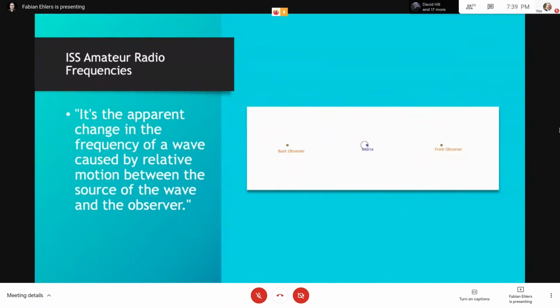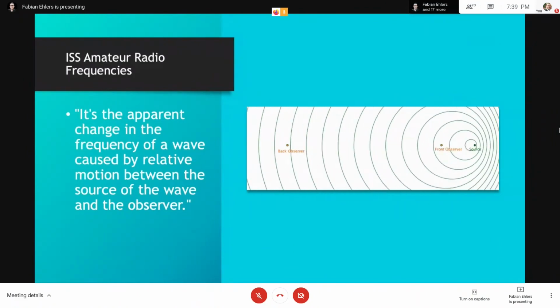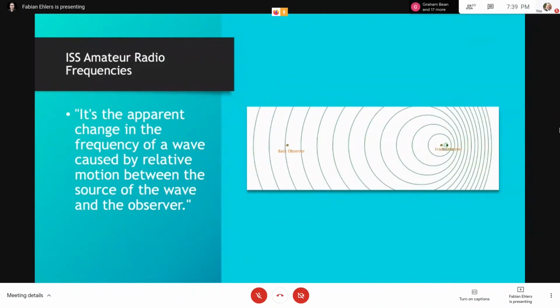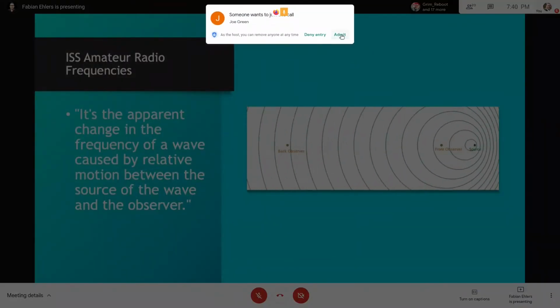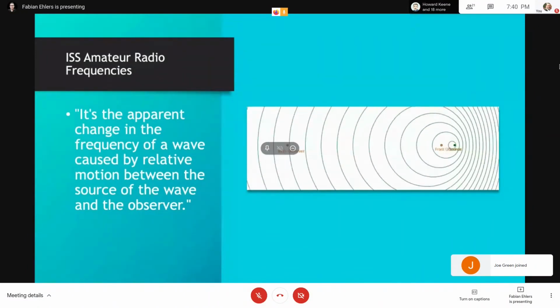The biggest example is an ambulance, a fire truck, or a police car. When they're traveling towards you with the two tones, the frequency seems to be getting slightly higher. And then as soon as they're traveling past you, the frequency of the sound starts to become lower. So this is this Doppler effect we talk about.